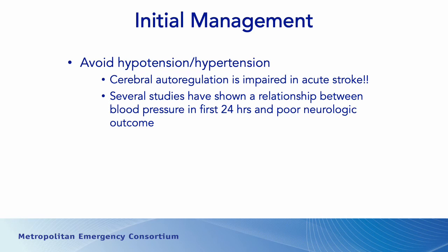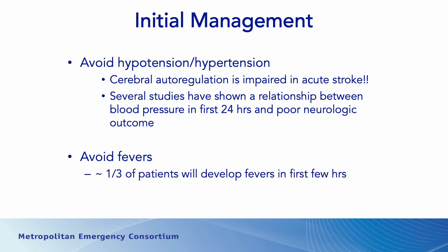And studies have shown that, if we don't keep our blood pressure normalized in the first 24 hours, they may have worse outcomes down the road. And avoid fever. About a third of kids will have fevers in the first few hours. So avoid that so they don't have any issues. Again, they have trouble auto-regulating, and we don't want to cook them.